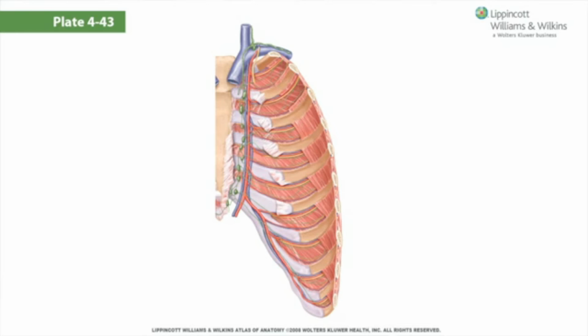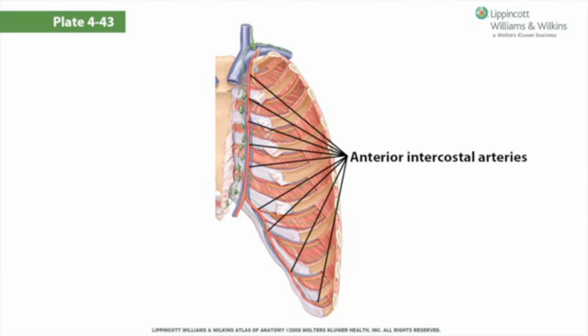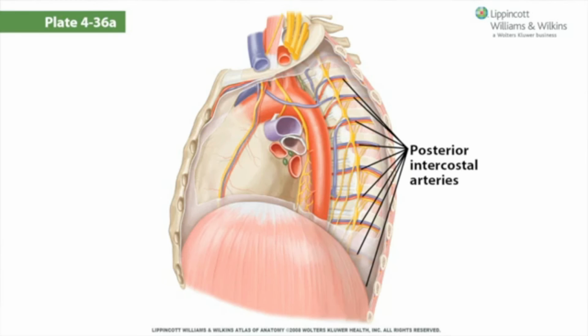The blood supply of the thoracic wall is provided by the 9 anterior and 11 posterior intercostal arteries, which run in the intercostal spaces just superior to the intercostal nerves, and which anastomose with each other, usually between the mid-axillary line and the mid-clavicular line.